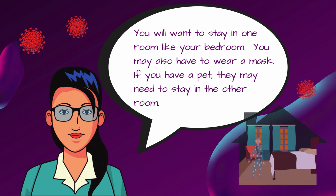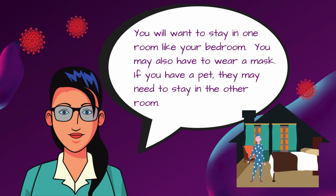While you are getting better at home, it is very important to stay inside and not go outside to play or take trips to the store. You may need to stay in one room of the house, like your bedroom, so that you can keep the rest of your family healthy. Think of this as your sick room for right now.